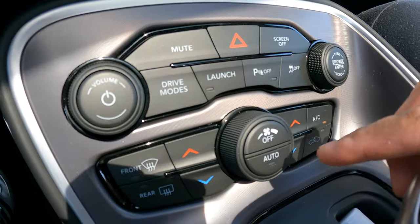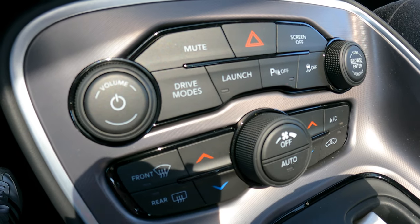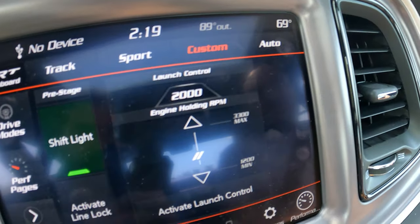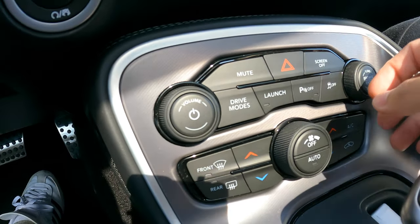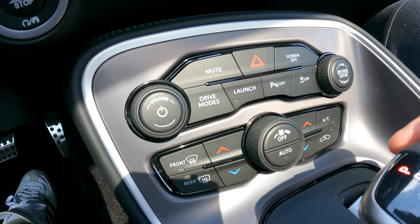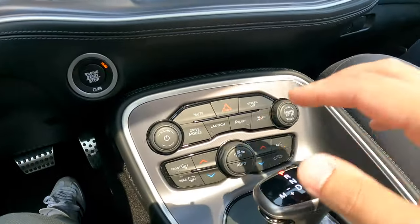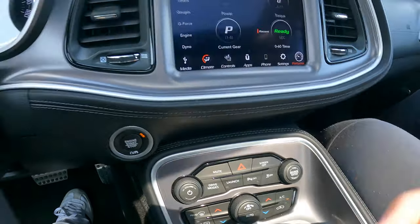You have lots of hard buttons here which make it easier to access all the information that you need. A quick press here will get you to your drive modes, so you can choose between track, sport, custom, and auto. You have your launch control button, and just a lot of nice physical controls for temp, volume, tuning, etc. A lot of cars these days are moving all the controls to the screen, which is annoying, but it's nice that you have some hard knobs here as well.